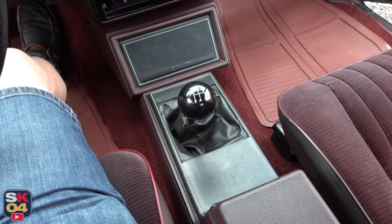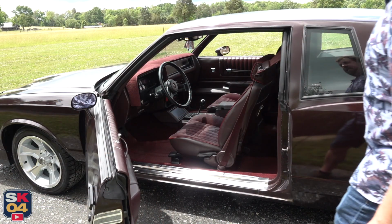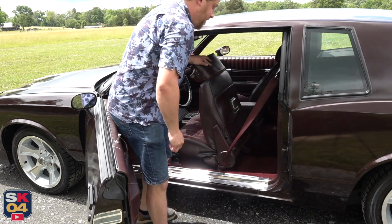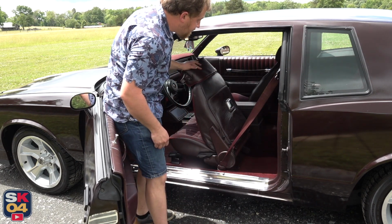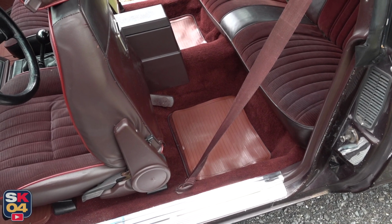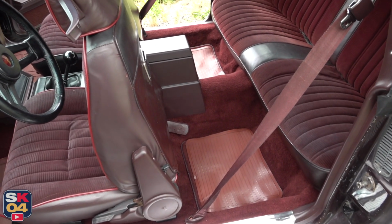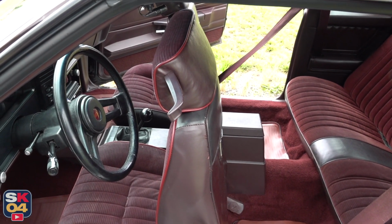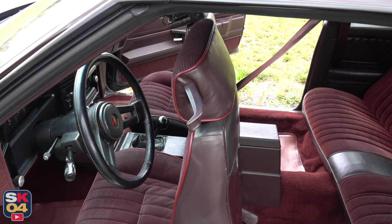There's a new headliner and dome light, some new trim panels, a new windshield, all new chrome trim, new door handles, new coat hooks, and a new center console lid. I even repainted all of the interior plastics to freshen things up. Everything works as it should and it all feels like new, only better.